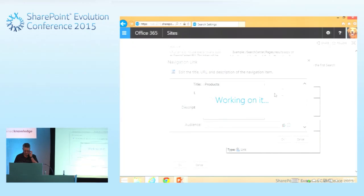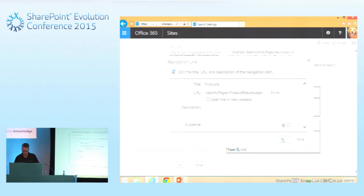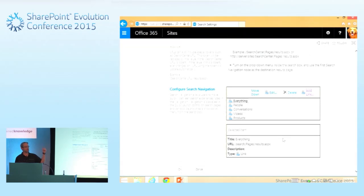So we'll come in and choose the page. We can even apply an audience to this. So if nobody wants to see the products except for the product team, then put the product team in as an audience. They're the only ones that'll see that. Go to product results. Choose OK here. If you didn't check the page in, this explodes horrendously. Once that's there, we're all good.